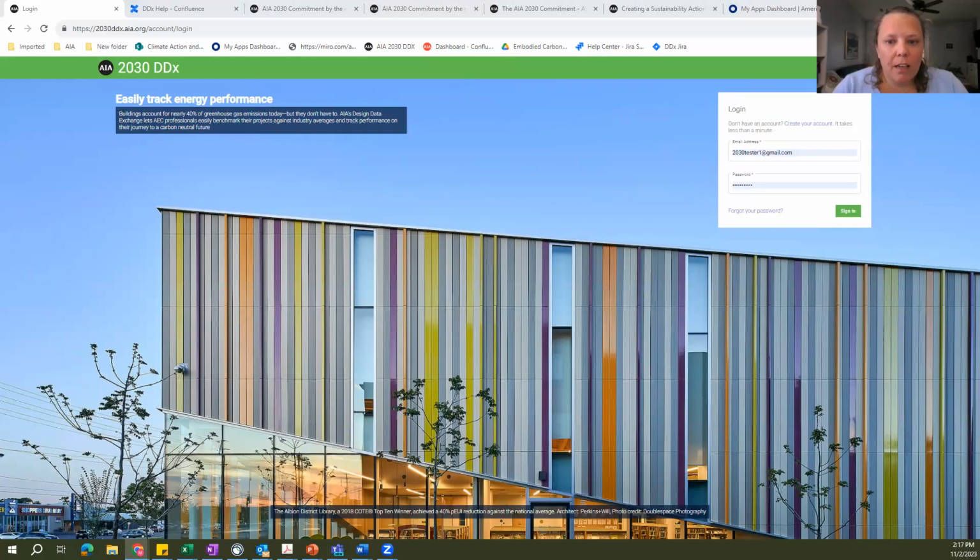A question in the chat is, will WUFI Passive be added to the list of software you're able to directly import from? That is a good question. I don't actually have control over the software that creates a connection. In the DDx help pages, we have instructions for any energy modeling software that would like to use an API to the DDx, but we do not create their part of the connection to the DDx. They need to do that themselves. So that is a great question to ask them, and encourage them to bridge that gap.